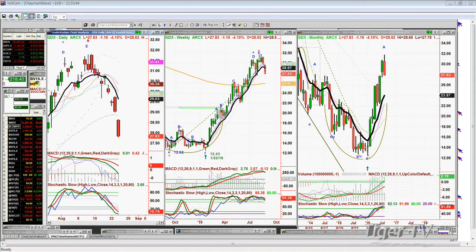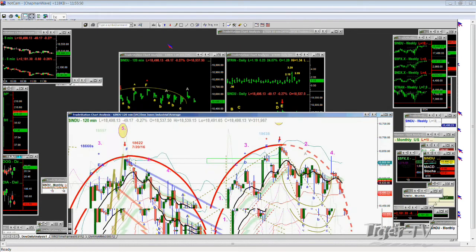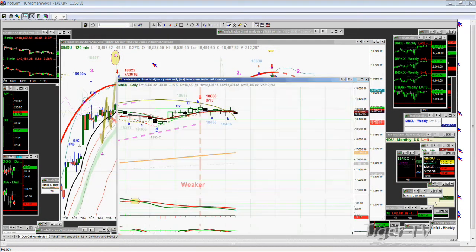The downside is actually limited, but what we're looking at, I'll do this real quickly here, is the pattern base. This is the Chapman Wave formation that we were looking at, waiting for a 5 to come in, and the 120-minute chart, that's the Elliott wave.